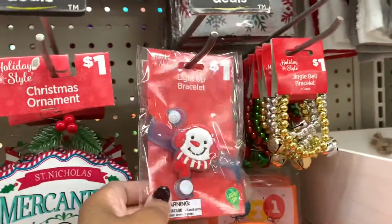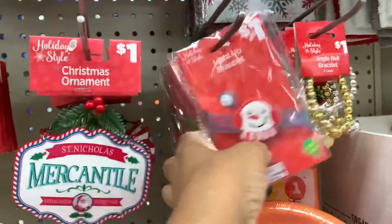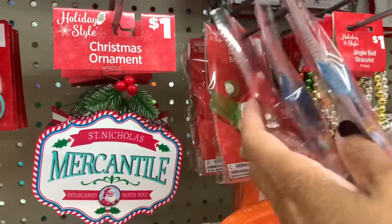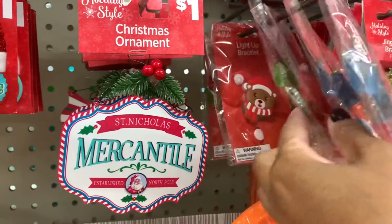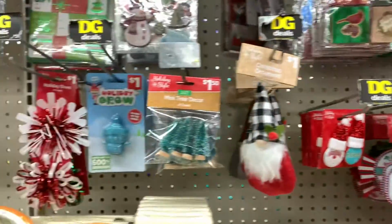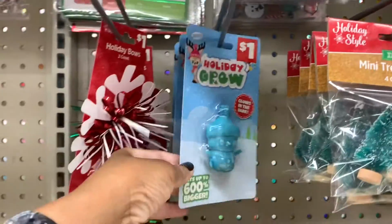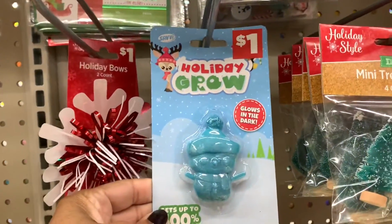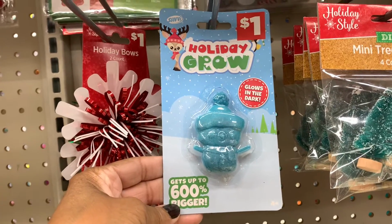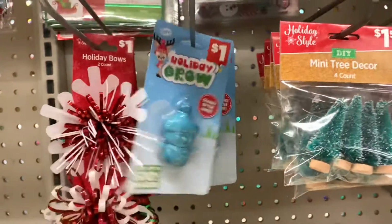And they have light up bracelets right here with the snowman. I see a red bear, a brown bear. They have Santa, and they have the Jingle Bell rings. And this right here is a holiday grow. It glows in the dark, and it actually grows, gets up to 600% bigger for $1. Wow, that's very neat.